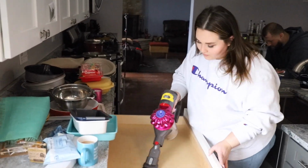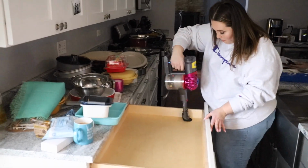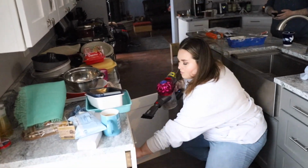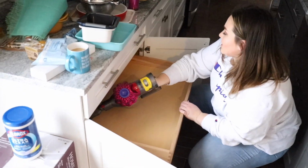Hey girl, first things first, you want to take everything out of the cabinets and drawers. That's what I did. And then as soon as you do that, give it a good wipe down or vacuum, whatever works for you, do it.